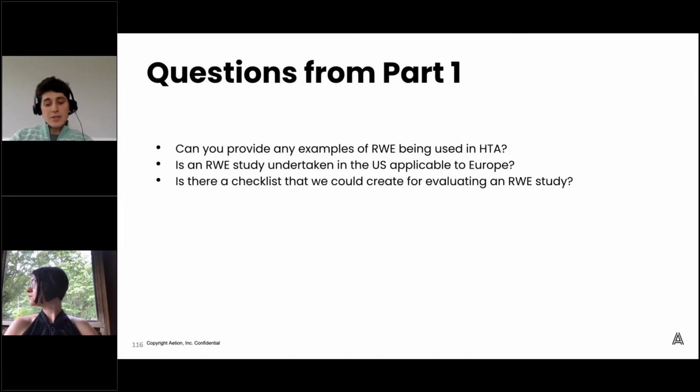Another example that I think is interesting as well, and it's very recent, is Icer's sickle cell disease assessment. I believe it was published in February, March, right before COVID hit the US. In that assessment, Icer has committed to actually generating their own RWE. We're actually partnering with them, so that's why I know a bit about this particular example. In sickle cell disease, there were 3 new products recently launched in the US, and Icer was reviewing the cost effectiveness of those 3 products.